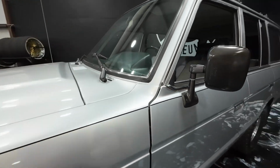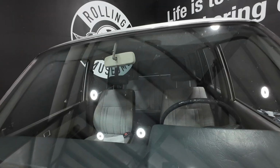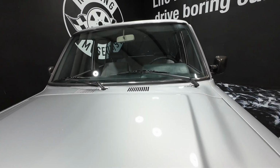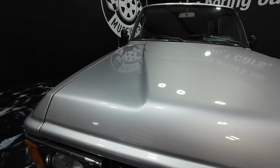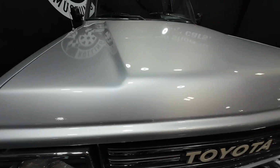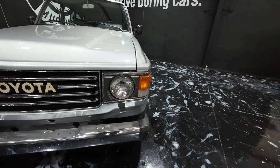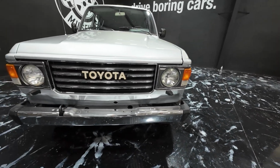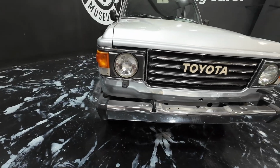Coming around to the front, windshield is in great condition, no rock chips, no cracks, no spider webbing of any kind. Looking at the hood, she's nice and straight, no rock chips. Panel gaps are nice and solid, no paint peeling at the corners or anything. Looking at the front of the vehicle, again, all chrome is perfectly intact. Bumper is nice and straight, no dents, no nothing there.